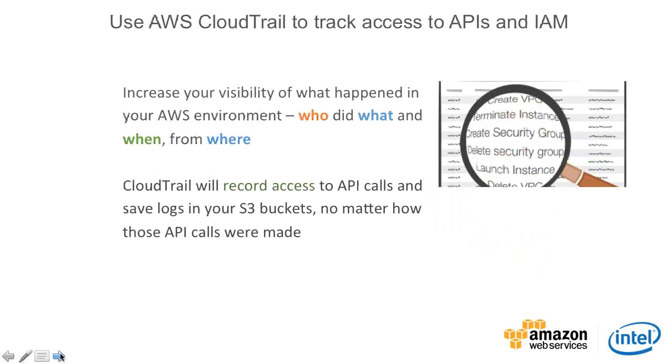So CloudTrail. CloudTrail will record access to everything, turn it on in every account that you have. We log the IPs and the users and everything else. It's probably the most important service for security and audit that we've released recently. Even if you don't plan on using it for anything, turn it on. It will just create a whole bunch of logs about who accessed what that might be useful later on.